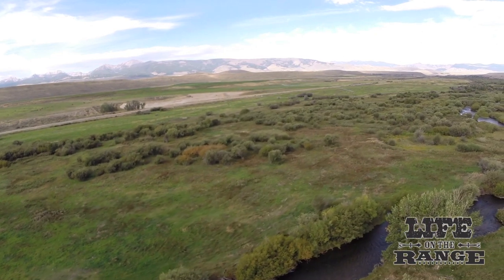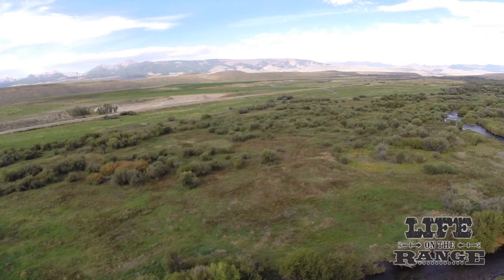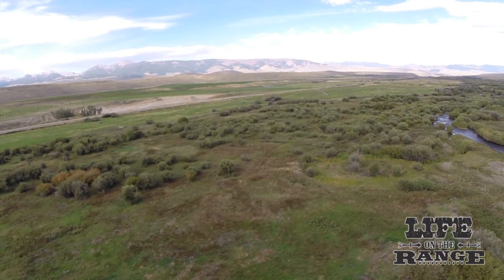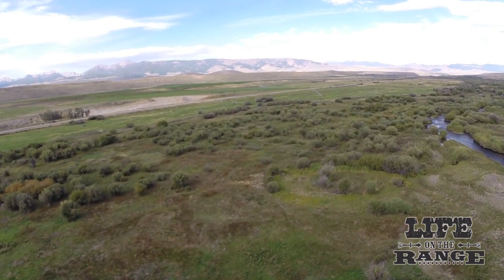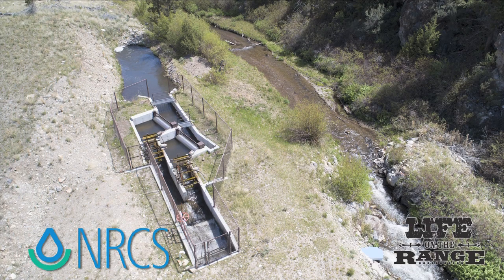We need to make sure that we keep the agricultural community healthy and vibrant through these projects. And I personally don't feel that there's any reason we can't have both agriculture in the community and the fish, right? The NRCS designed a new irrigation system that pipes irrigation water to the landowner's property.